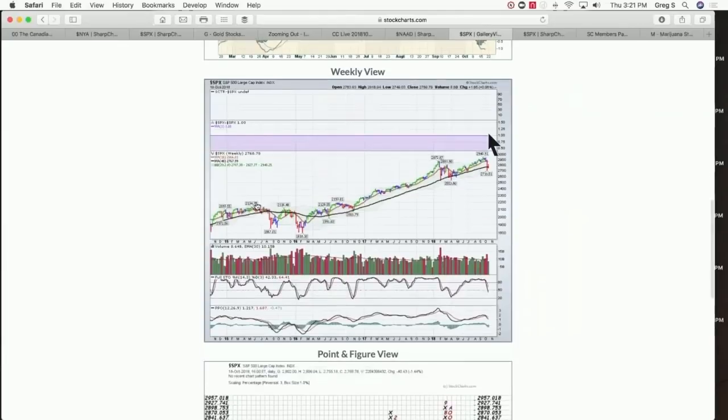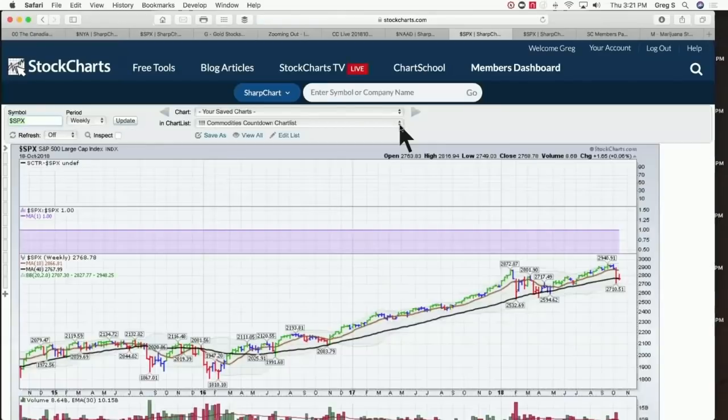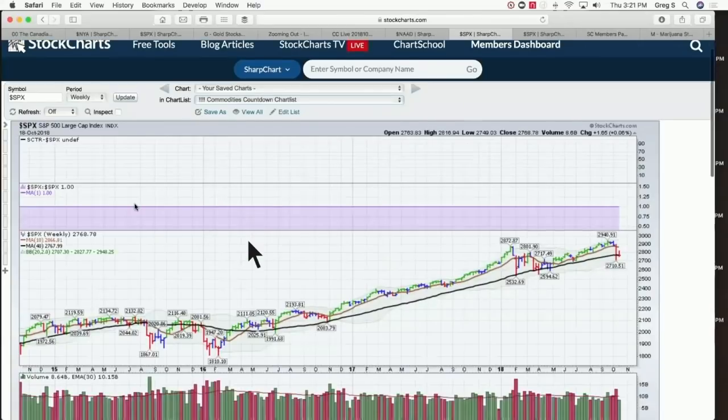But the idea being, when you have these big corrections, you get some sort of a rally, let's just call it 6 weeks, and then it rolls back over again, and you don't really know how big it's going to be. But if we just take this weekly chart, and I'm just, again, going to pick some time frame here, whatever, let's go back and just quickly look at the last 20 years.